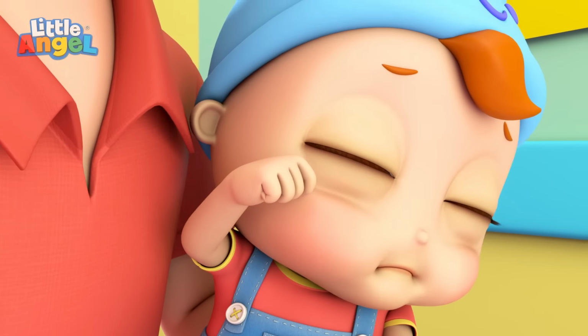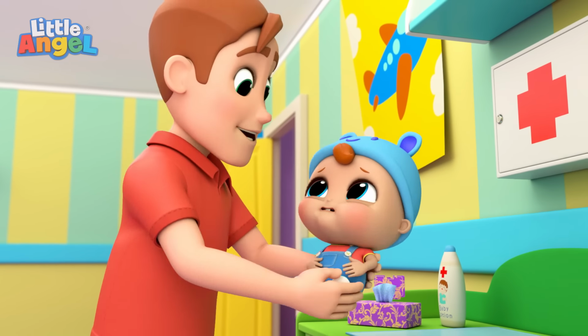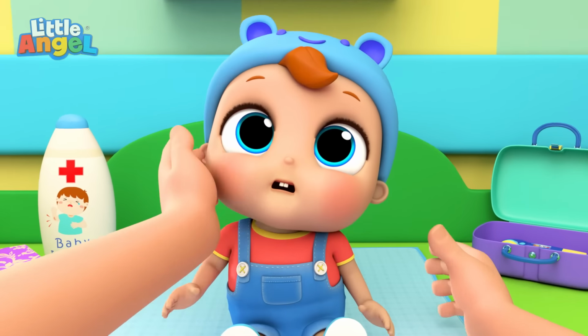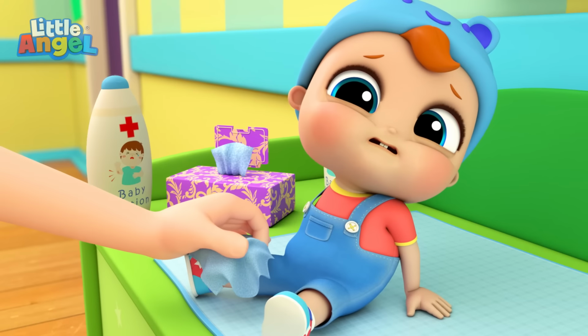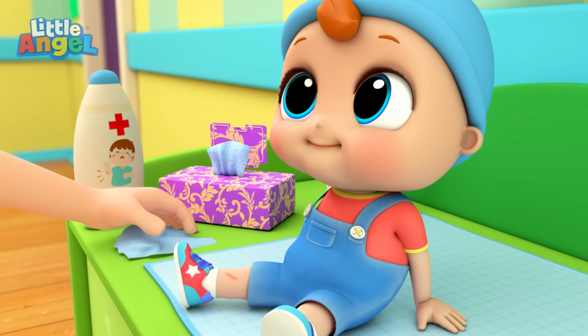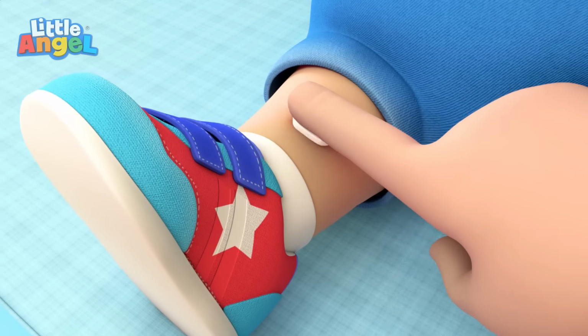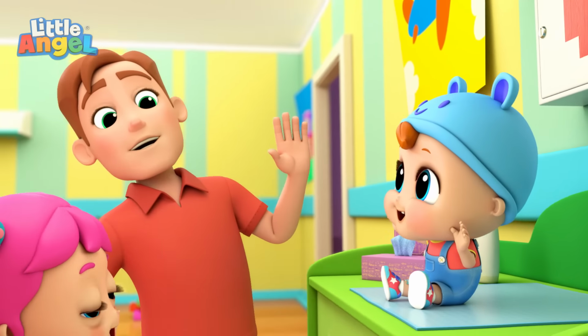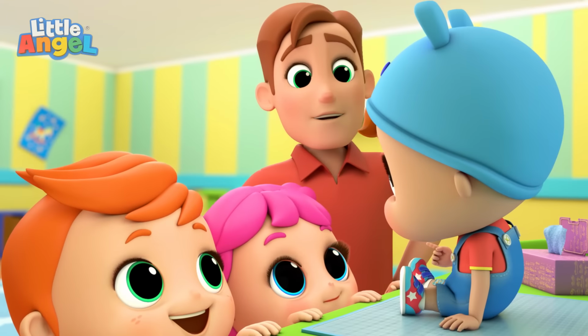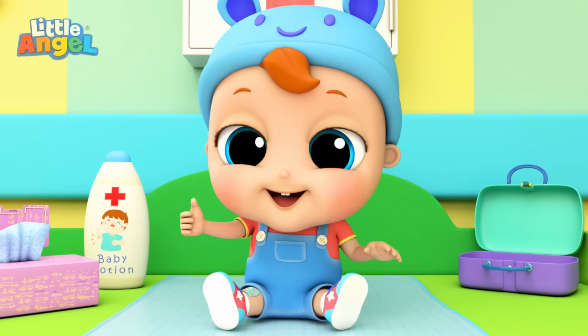Baby John, Baby John. It stings a bit, but don't you frown. We will make it better. This is the way we wipe it clean. A red car bandage and some cream will help your knee get better. We'll check it in a little while.